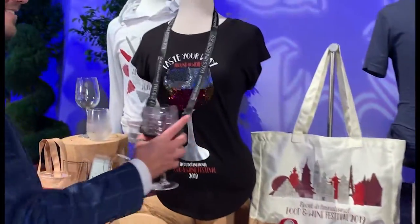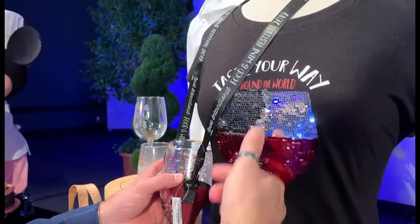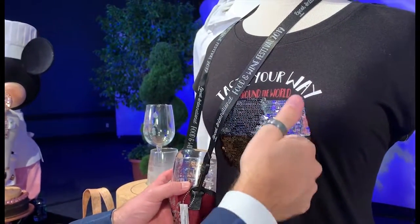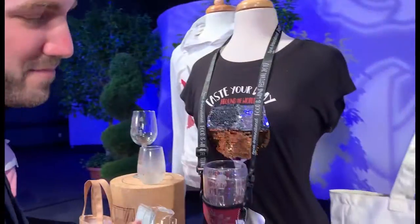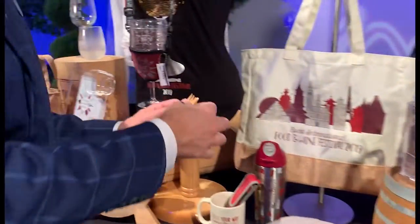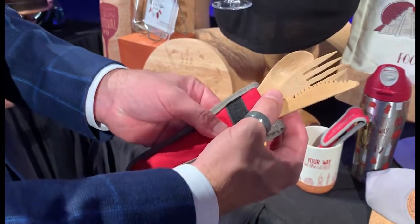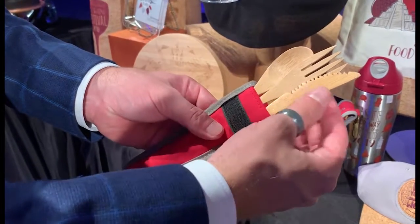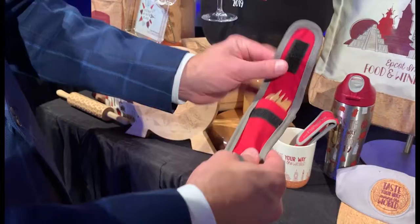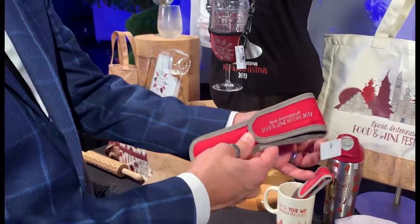This shirt is multifunctional, whether you like red wines or white wines. We've got you covered with a way to showcase your favorite beverage. But you know what? Another thing that we know our guests are going to like very much this year is reusable cutlery that's made of sustainable bamboo. Really nice, great way to reduce the use of single-use plastics. It comes with the carrying case and a clip attachment on there.